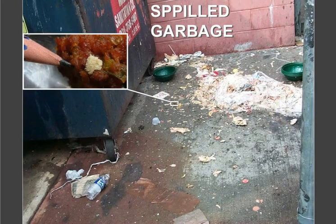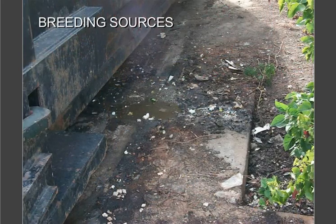We've got spilled garbage, and pictured here is a mass of eggs on a piece of carrion. So these are fly eggs. A fly came and laid a mass of eggs, and you're going to have flies breeding at this location. So make sure that you don't have this particular type of situation happening at your restaurant.